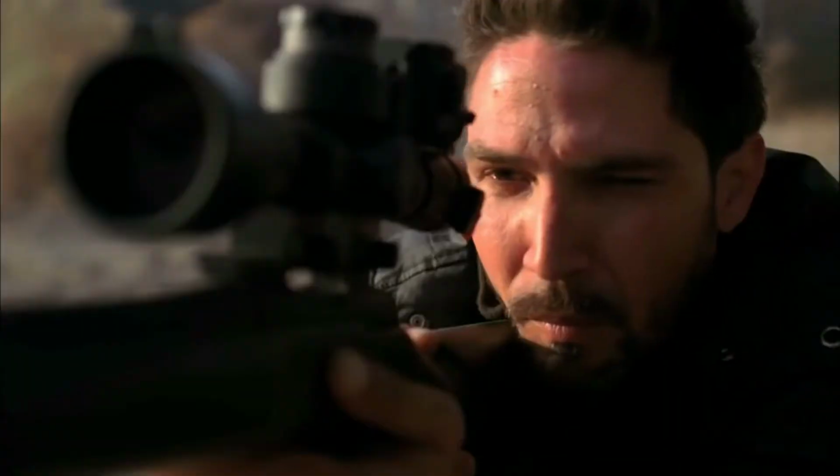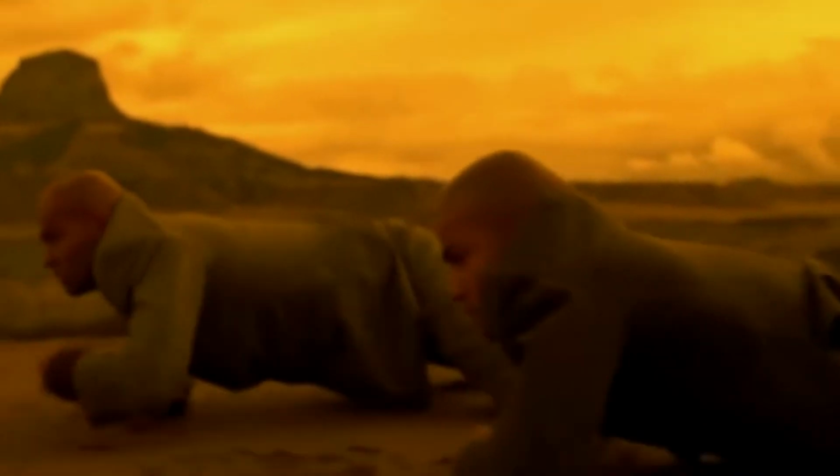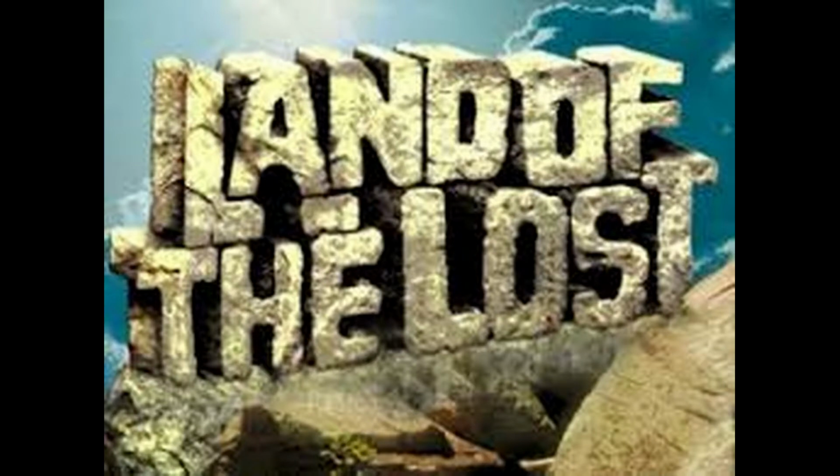All these picks are pure gold, not so much for the entertainment value in the more conventional sense, but more of a respect value and showing how I like seeing the progression of how stuff was done from the 60s to the 80s to the 90s to today. And these are the shows that do that for me. So here we go. My first pick, Land of the Lost.